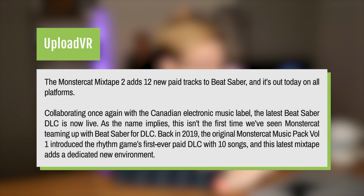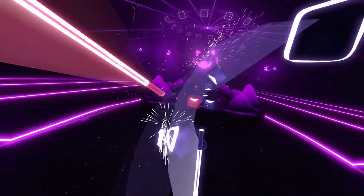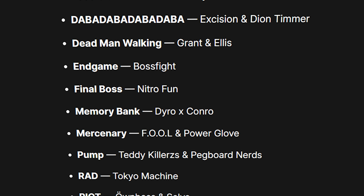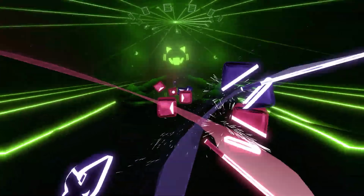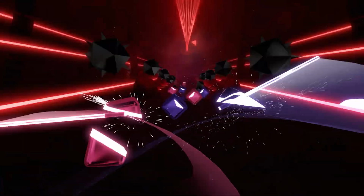As the name implies, this isn't the first time we've seen Monstercat teaming up with Beat Saber for DLC. Back in 2019, the original Monstercat Music Pack Volume 1 introduced the rhythm game's first ever paid DLC with 10 songs, and this latest mixtape adds a dedicated new environment. So these are the tracks that you should be able to find in the brand new Monstercat Music Pack, and in case you play Beat Saber, in case you like the first music pack, you might want to check this one out. Super happy to see Beat Saber once again adding new tracks to its library.